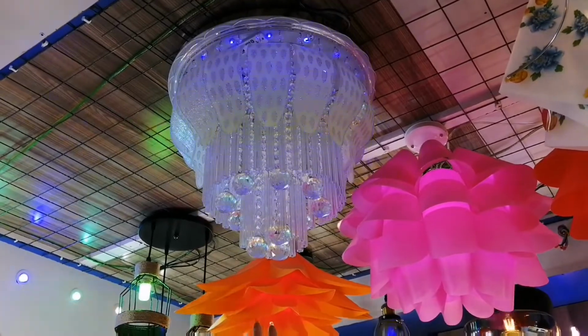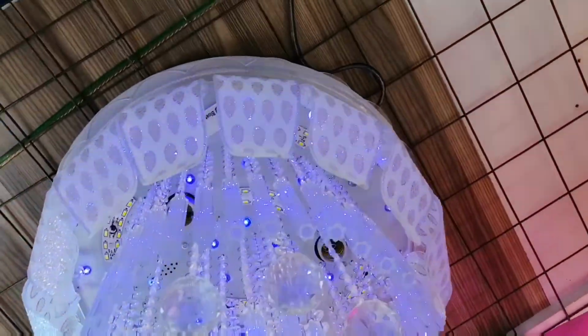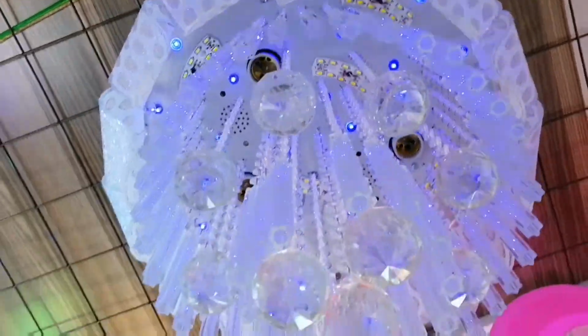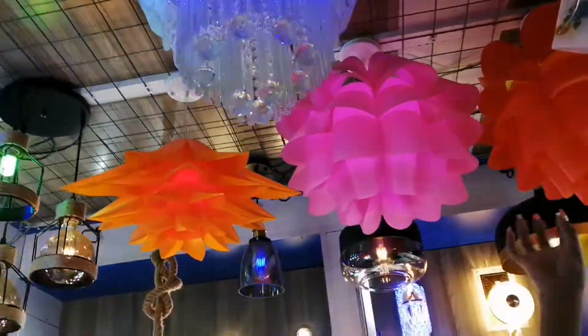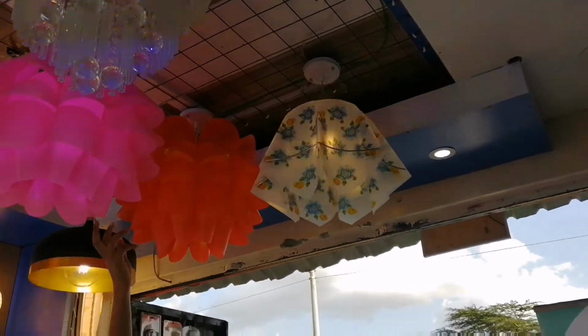It has a little USB port. You can put it there for sitting, use it as your music device. It also has multiple colors, you can choose which color you want. It goes for 10,000, but you can negotiate. This one goes for 2,500. It's the same as this one.